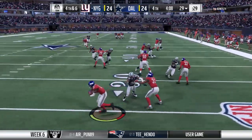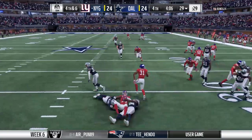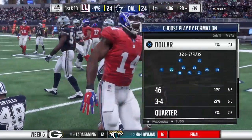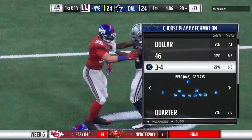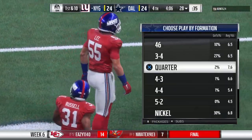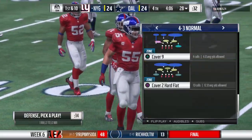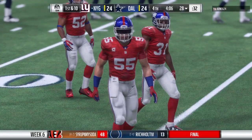Landry now on the return. 12 yards on the return that time. And possession will switch hands, first and 10. And New York set to take the field. The last possession, these guys were able to tie the game with a touchdown, and now they'll have a chance to move out in front.